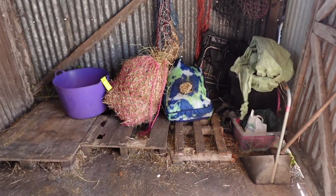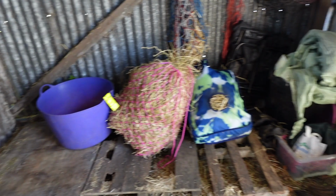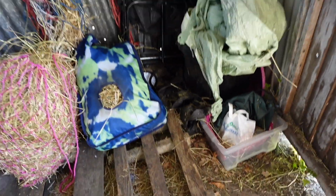Boom, we're done. Clean. I've made my nets for tonight, my one for the field and my one for the trailer because we are off to a pole clinic. My stay away things, that's actually a bin, that's fine, and this will go back to my stable. But the barn is done!